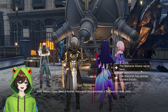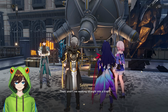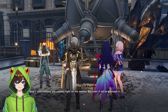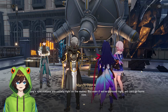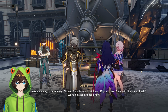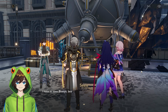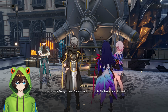The Stellaron knows we're here. Then, aren't we walking straight into a trap? Yes. And Branya may well be bait. At this point, we really don't have a choice. We have to continue forward. Speculations are usually right on the money. But even if we've guessed right, we can't go home now. Exactly. There's no way back anyway. At least Kakalia won't catch us off guard now. So what if it's an ambush? We're not about to lose now. That's right, Zila. No way. I have to save Branya, beat Kakalia, and crush this Stellaron thing to dust.